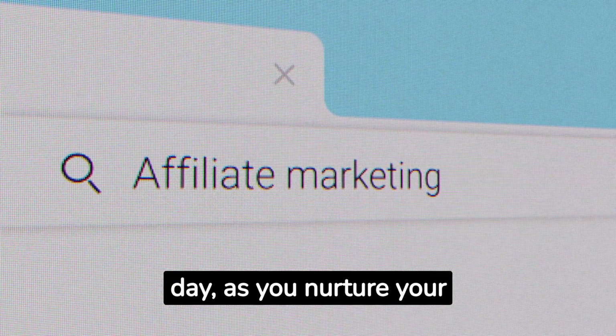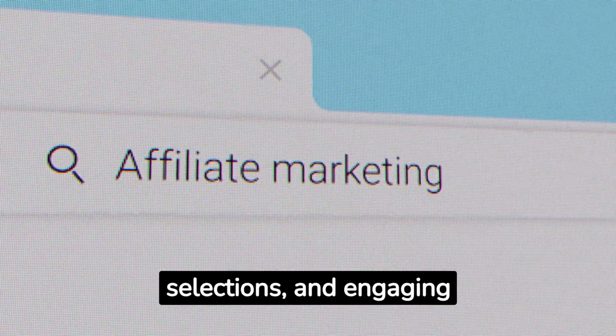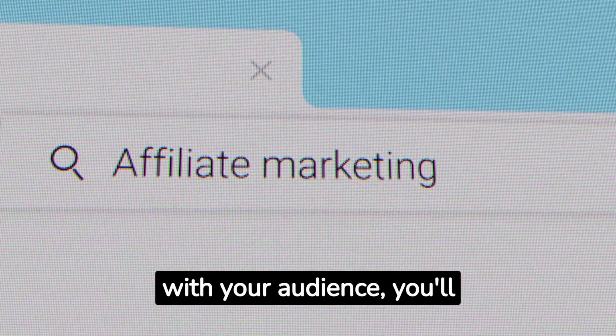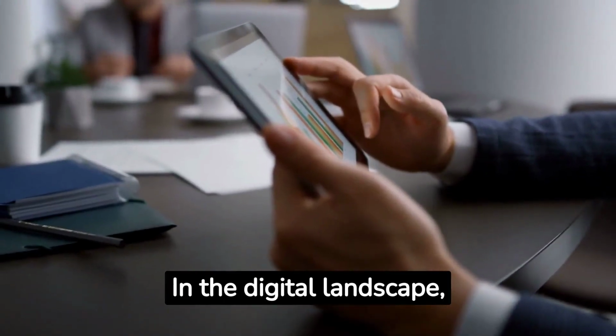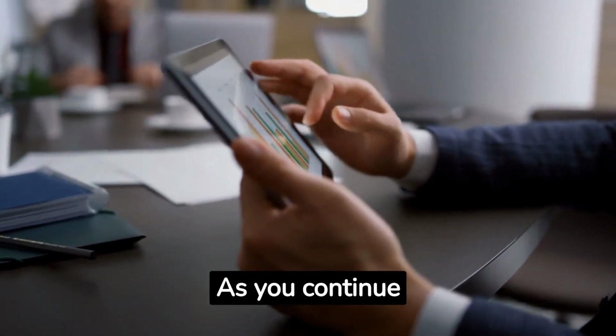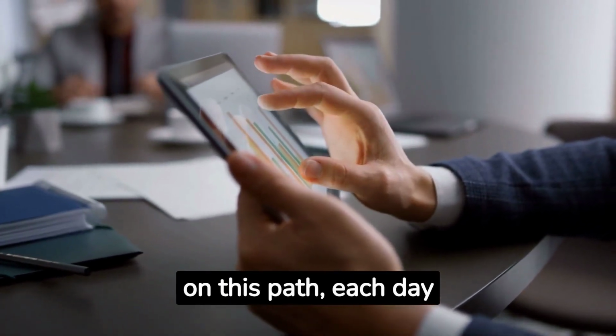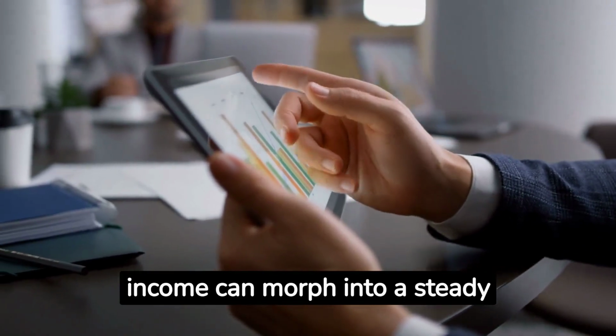Each day, as you nurture your venture with quality content, strategic product selections, and engaging with your audience, you'll see the fruits of your labor blossom over time. In the digital landscape, every click, every share, and every purchase counts. As you continue on this path, each day adds a layer to your experience, and a trickle of income can morph into a steady stream.